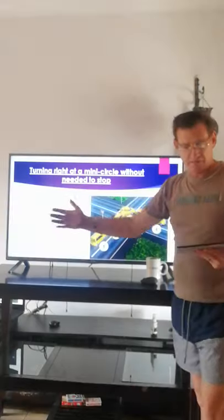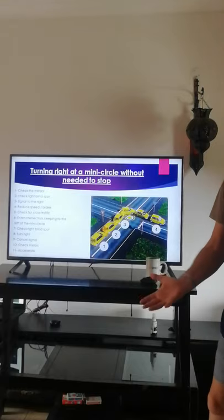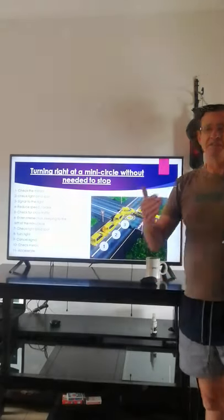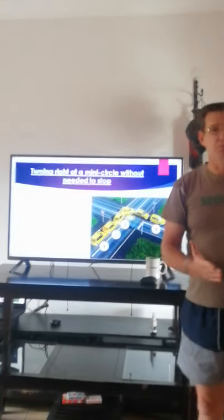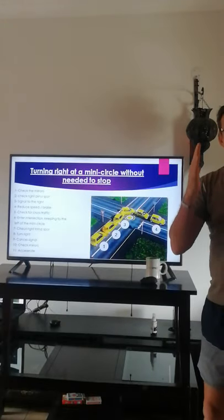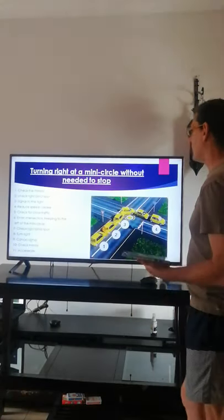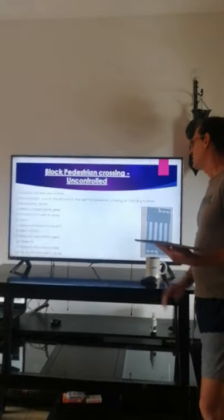The next slide, and you want to go across the mini circle again. You don't need to stop. If it is necessary for you to stop, then stop. Observe, check your blind spots, check your mirrors, have a 360, and just be careful. Decelerate, do not try to go through a mini circle at 120 kilometers an hour.